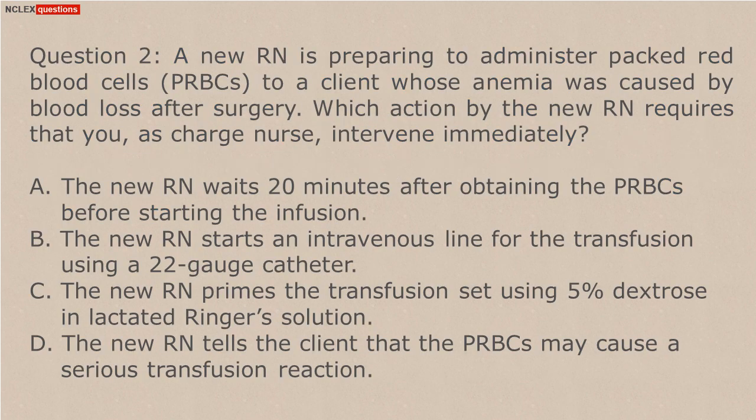Question 2. A new RN is preparing to administer packed red blood cells, PRBCs, to a client whose anemia was caused by blood loss after surgery. Which action by the new RN requires that you, as charge nurse, intervene immediately? A. The new RN waits 20 minutes after obtaining the PRBCs before starting the infusion. B. The new RN starts an intravenous line for the transfusion using a 22-gauge catheter. C. The new RN primes the transfusion set using 5% dextrose in lactated Ringer's solution. D. The new RN tells the client that the PRBCs may cause a serious transfusion reaction.